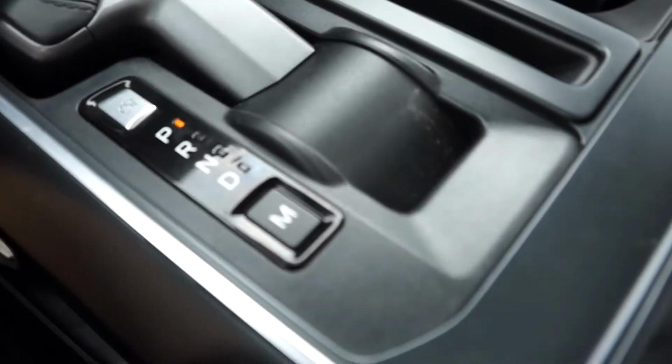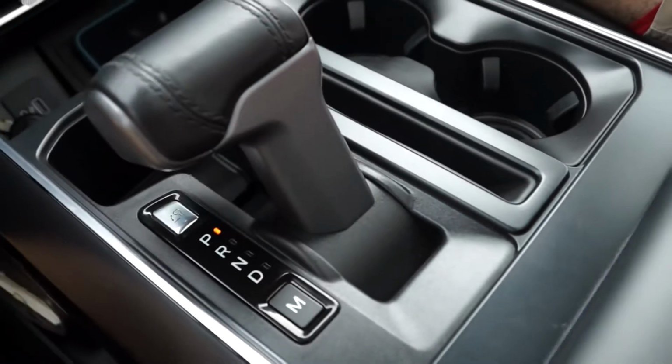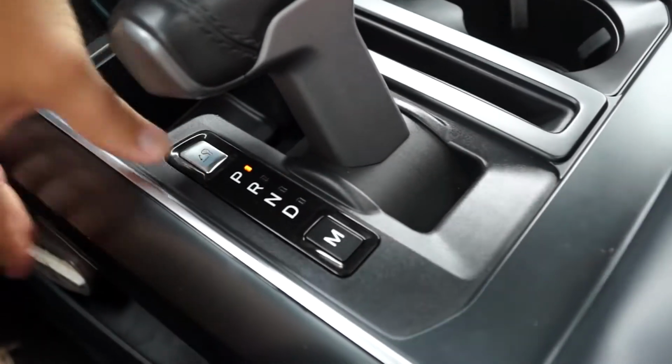Anyway, the paddle shifters are super nice, very responsive, especially in the lower gears. It is awesome. Now the build quality on this truck, we gotta talk about it. Go ahead, hit the button. Okay, hit it down, hit it down.